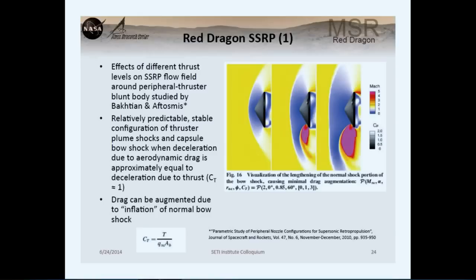What happens is, if you now put a thruster in this scene somewhere, the thruster itself has a supersonic plume associated with it. There have basically been two types studied. One is you put the thruster right on the center line. The other approach, which Dragon is using, puts the thrusters on the side. Now, 90% of the modeling has assumed center line thrust, which is kind of a historical artifact from the Viking days, because that's what they looked at. That's irrelevant to our case, and it produces qualitatively different results.